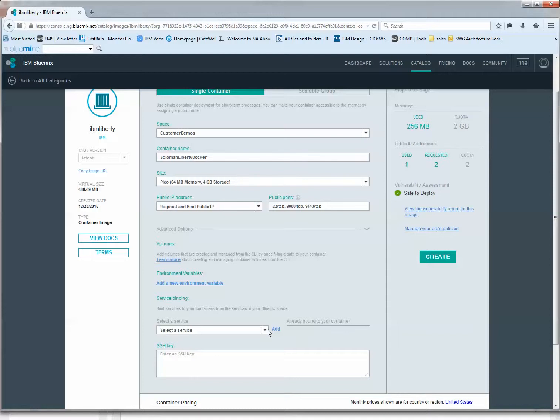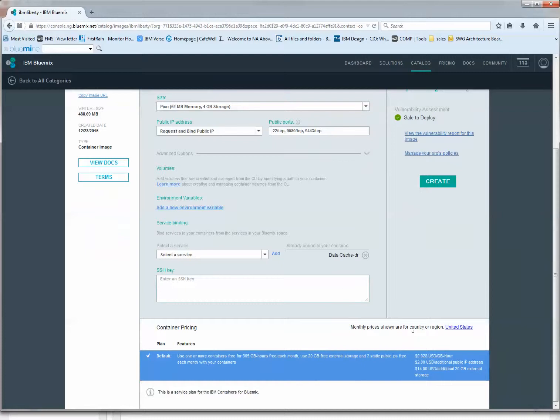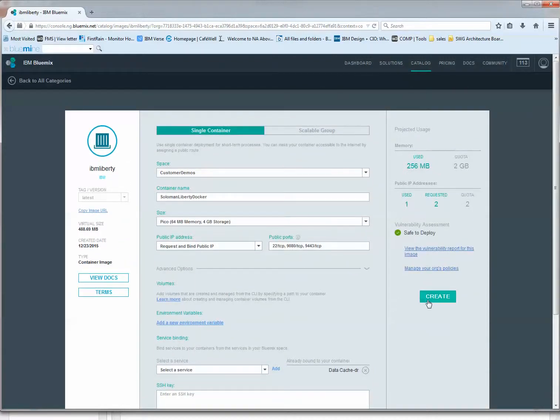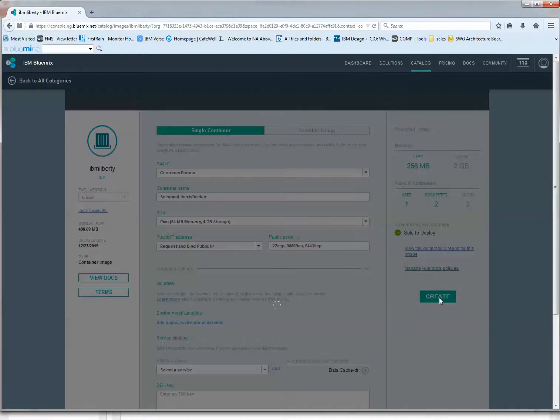The second fantastic thing is that, as you know, Bluemix offers you a lot of services. As you can see here, if you want to use some of the other services, like the caching service, you can bind that into that Bluemix container to give you the ability to access it. So I'm just going to go ahead and do this. You can see the pricing that is available for running it, but that's not the purpose of this demo. And I'm just going to create that particular container.